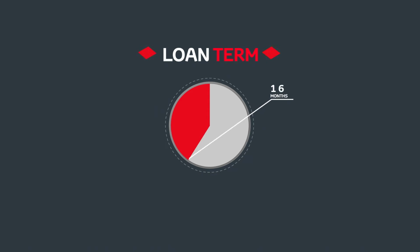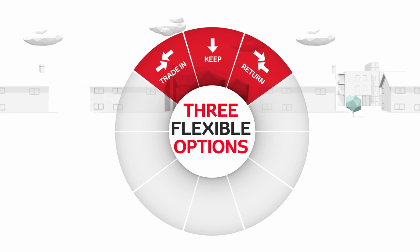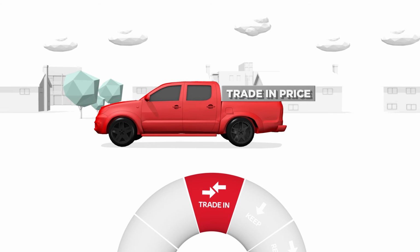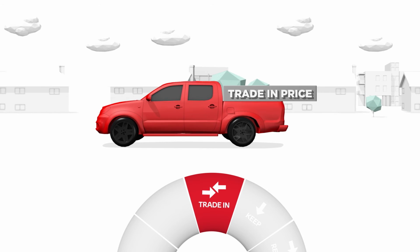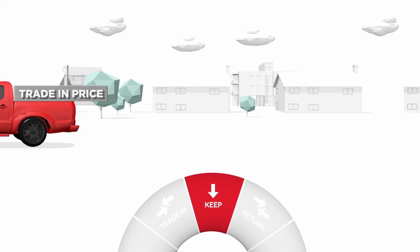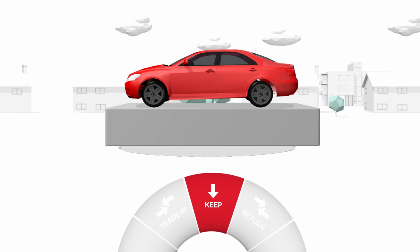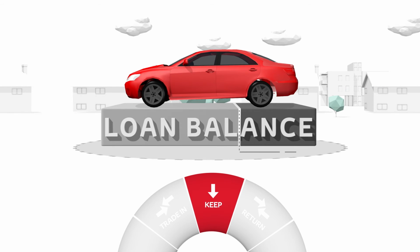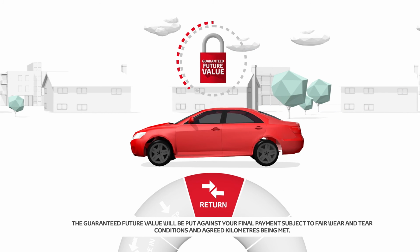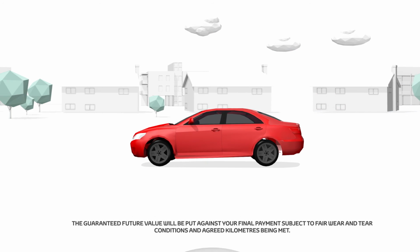And at the end of your loan term, you'll have three flexible options to choose from. If you want to upgrade, you can trade in your car at your preferred Toyota dealer. If you'd like to keep your car, just let us know and then pay the outstanding loan balance, including the final payment. Or if your needs have changed, simply return it to us. We'll pay you the guaranteed future value we agreed at the start of your loan.